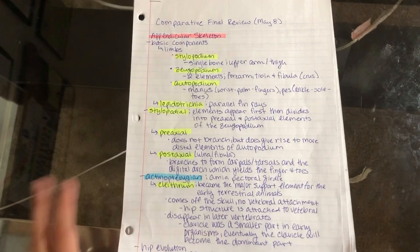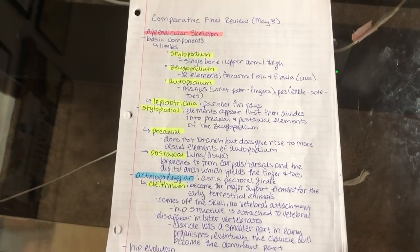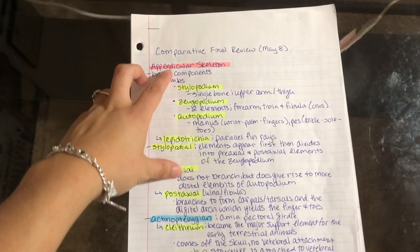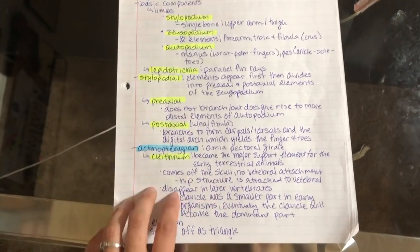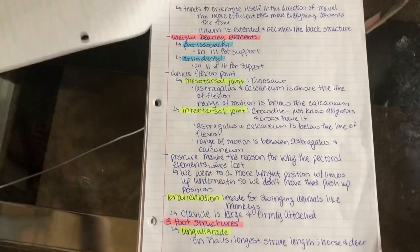I just finished my comparative anatomy review. This is our final, and so I used three different highlight colors. The pink was for something I really need to know or if it's just like a heading. Yellow is for vocab words, and then the blue was for if it was a specific animal that we need to know about.